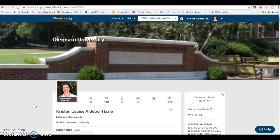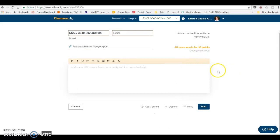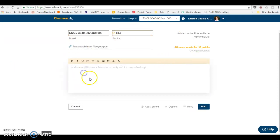If you do have any other questions about Yellowdig or the course at all, like I said, you can post here. So to post, you click pin, and then you'll choose a topic. So let's say you have a question for the whole class, choose Q&A, you need a title, and then you type your question or comment or whatever it is, and then click post. You won't be able to post without a topic tag, and it will tell you if you've met the minimum in order to get your points for the post.